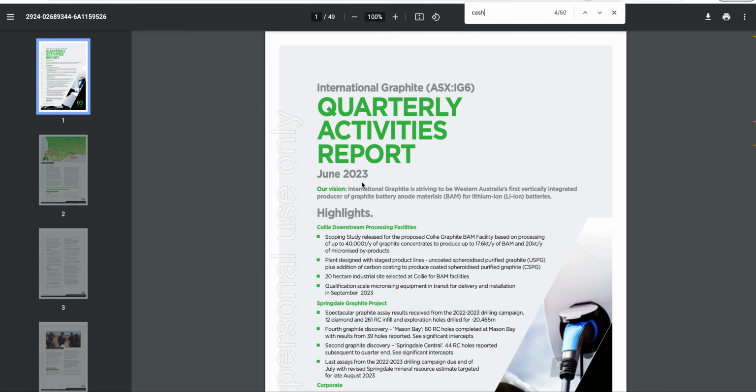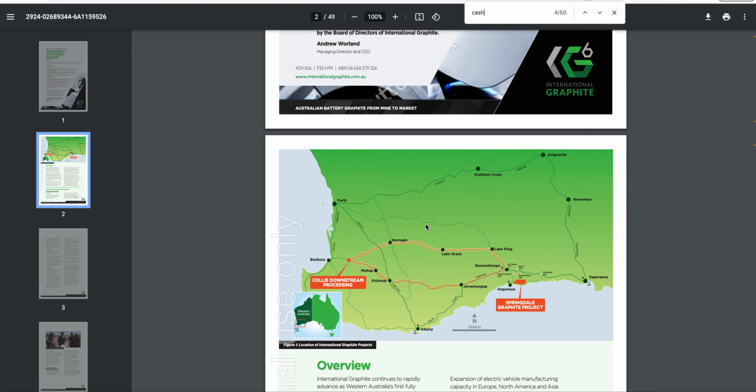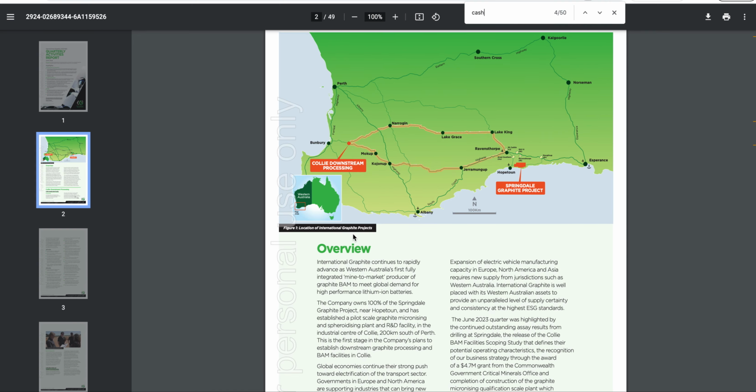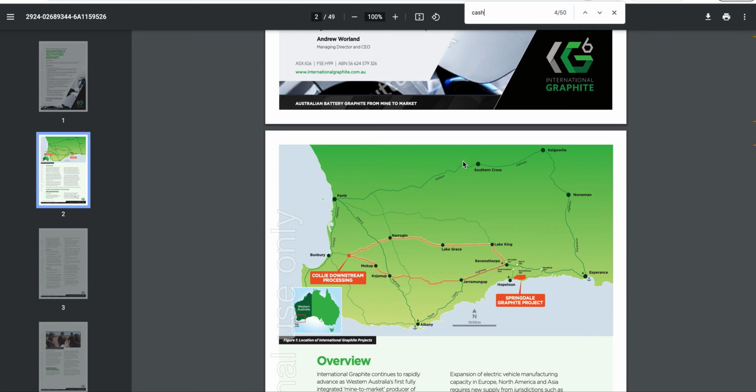For a company that looks like it's getting good backing from the government so far. So they have this project here, get out here, concentrate the graphite to 95%, gets trucked to here, to Collie. Collie is going to have like a big renewable hub, so it's going to have big battery, renewable power, etc. With government support.